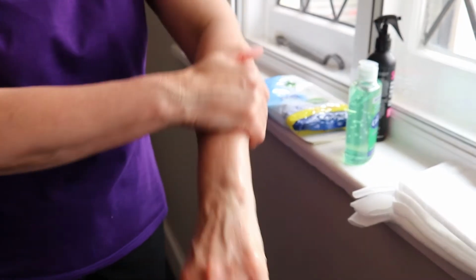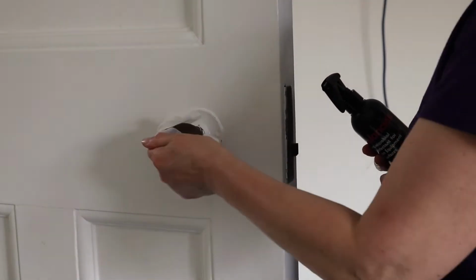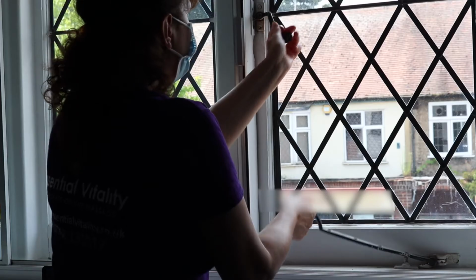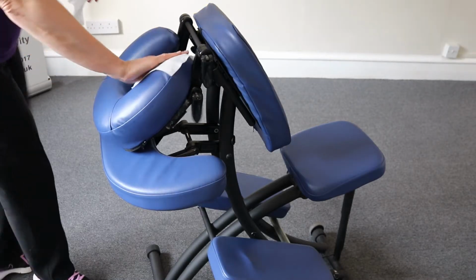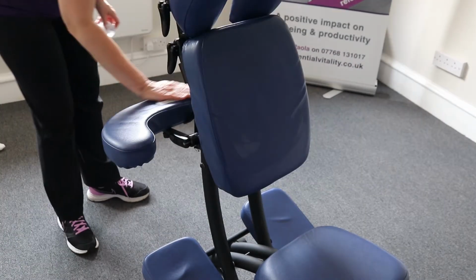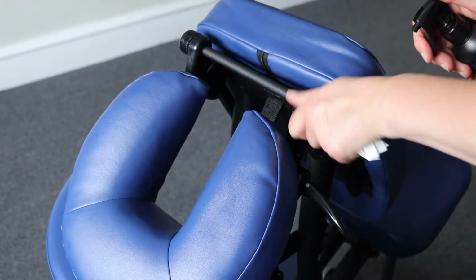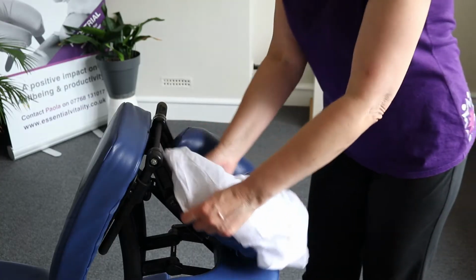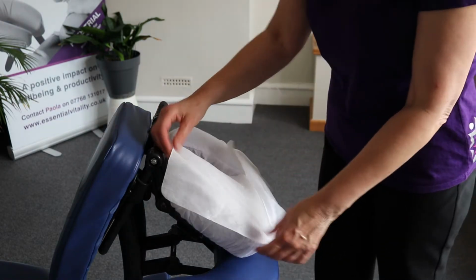We want to reassure you that over and above our usual hygiene routine, we will be sanitising all contact surfaces, encouraging good ventilation in the room we use by opening windows, using fans, and adjusting the air conditioning, sanitising all parts of the massage chair before and after each massage. Using an extra layer on the face rest pad. This will be either a clean cotton cover and a disposable layer, or two disposable layers, and we'll continue to wear a face mask for the time being.